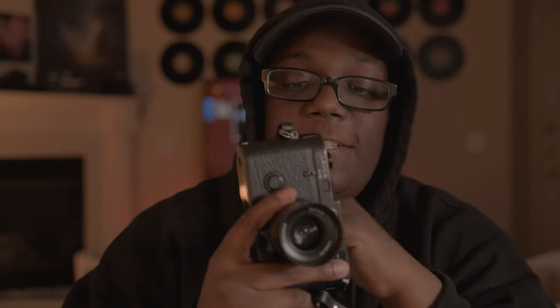Like, that's you. I ain't got no money like that. But that's why I stick with the Voigtlanders. They're kinda like mid-range. The price is mid-range, the quality is like high-end. So that's what I really love about these bodies and the variety of lenses that you can put on these cameras. Another thing I really love about this camera is its ease of use.